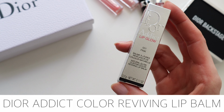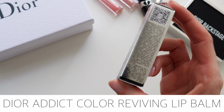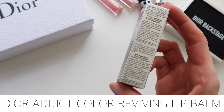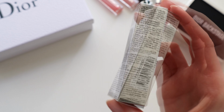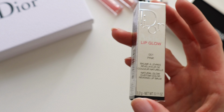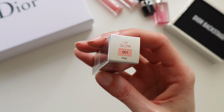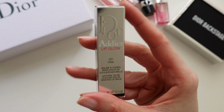Today I will be unboxing the latest lip balm from DIOR. This is the color reviving lip balm in delicate pink shade 001.